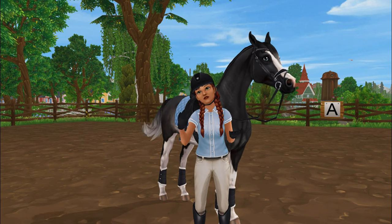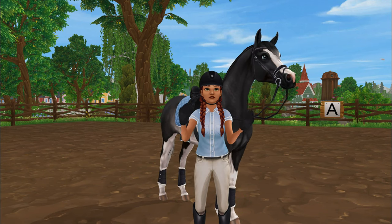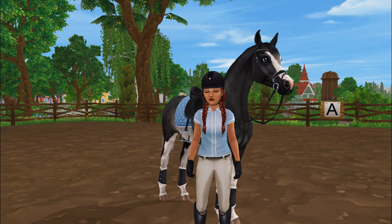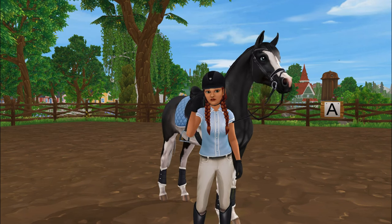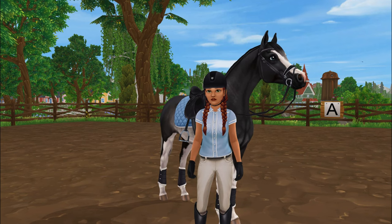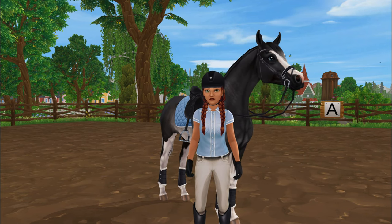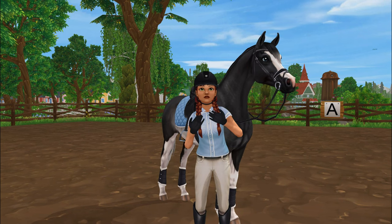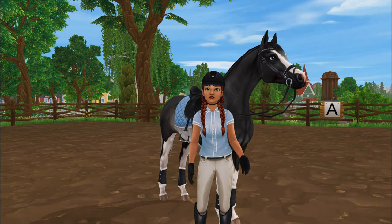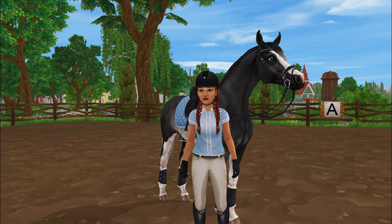That's a good transition, but I need to get the poles out to actually jump her today. So she can actually stand still, no bucks right at the moment, or rears, not at all. But yeah, I need to get the jumps ready, and then I just need to get on her.